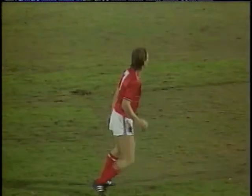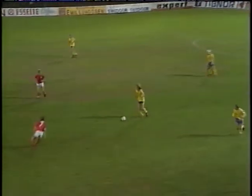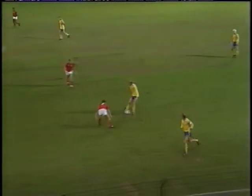Just over six minutes left in the first half here in Stockholm. Sweden 0, England 0. And so far, fairly unexceptional international friendly, certainly from the English point of view.